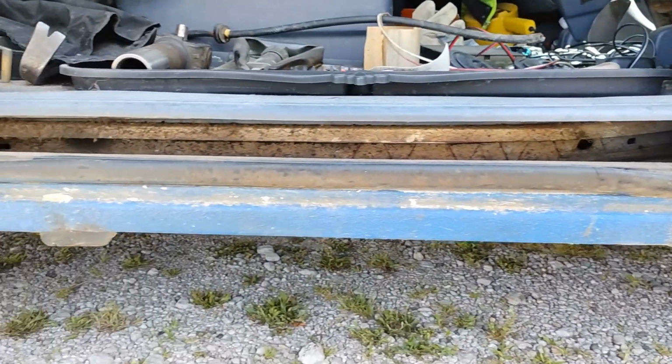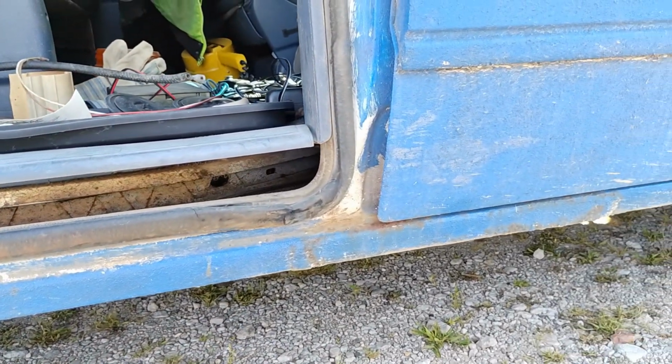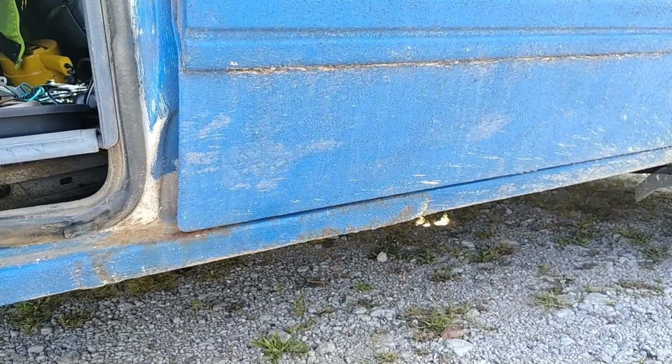The right side sill panel rusted in various places. I cut out the rust and I welded in repair plates. The repairs are structurally sound, but not professional grade beauty. Thus, I decided to disguise the repairs by repainting the entire vehicle with the exception of the roof.